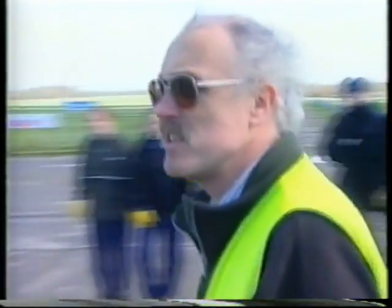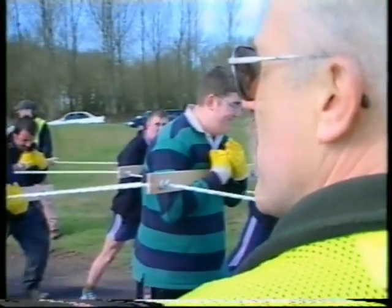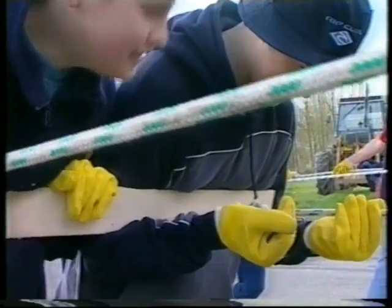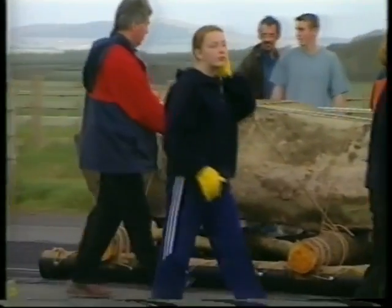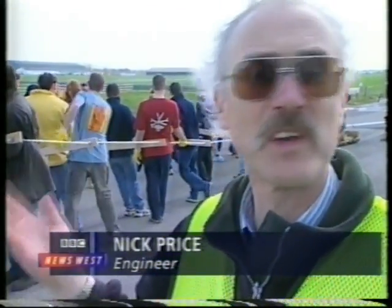Take the strain! Nick Price, the modern-day engineer advising the project, was looking for the answer to a Stone Age question. How many people does it take to move 3 tons? What we're finding is we're needing far more people than we thought to pull it. Once it's moving, what they're telling me is it's moving quite easily.